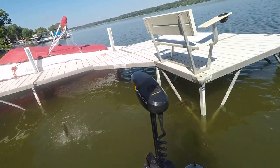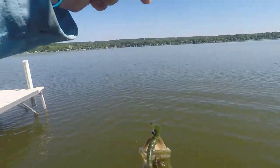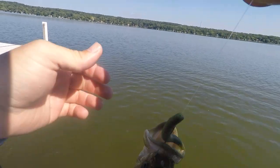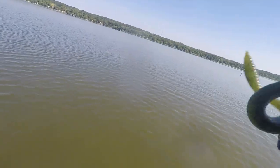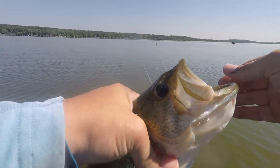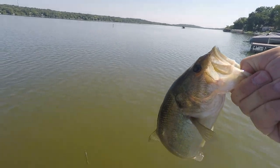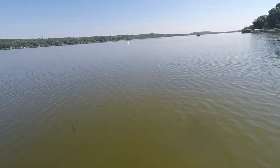That was crazy. Literally pushing myself off the pier. I barely had the rod in the other hand. These guys are so much fun. Another buck bass. But very crazy.